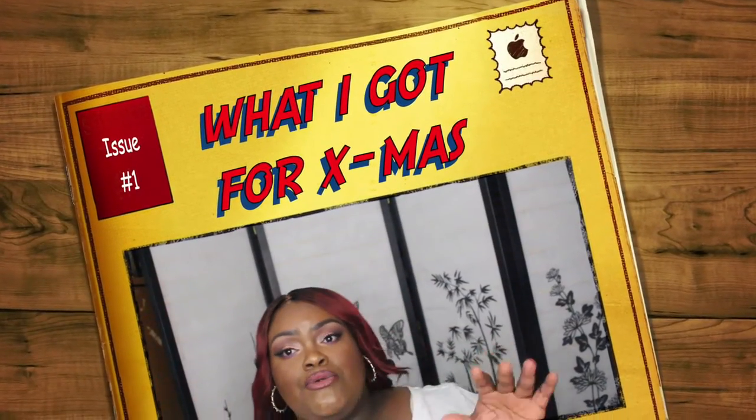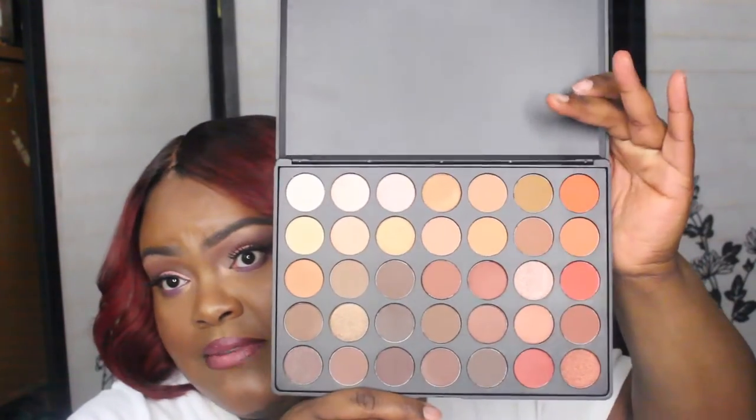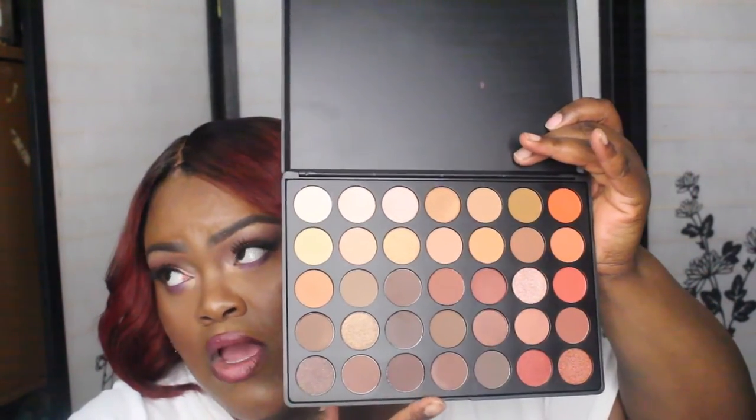So I want to do a haul, and my camera is blinking. So it's basically kind of like what I got for Christmas and what I got myself for Christmas. So I'm going to go into it. First thing first, I used this to do my makeup today. This is the Morphe 35O palette.